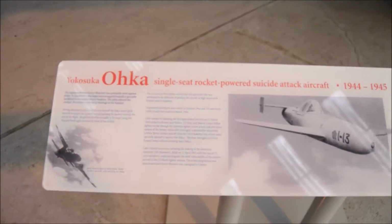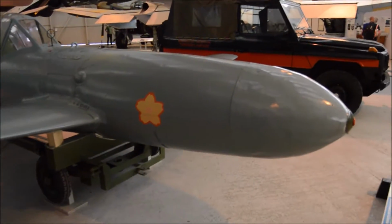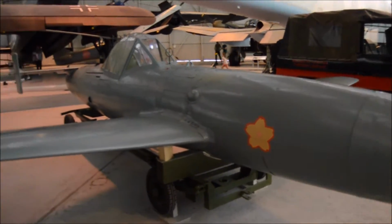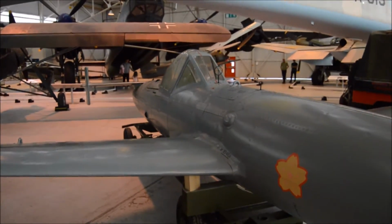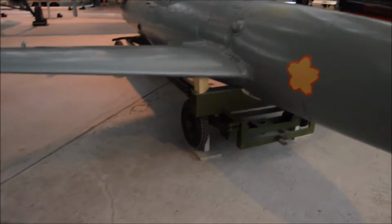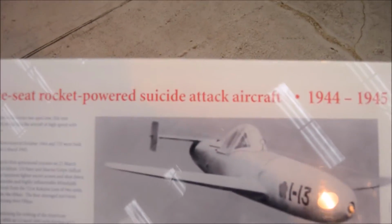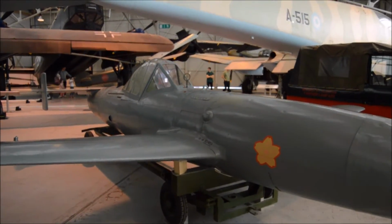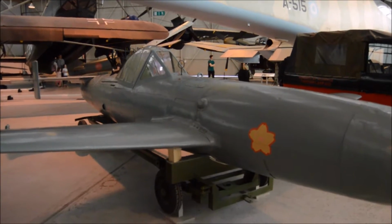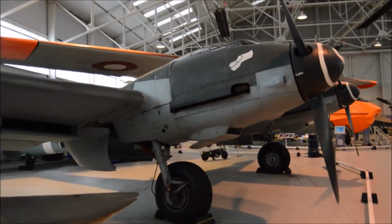So this is what made kamikaze pilots famous. This is a flying bomb. This is the plane. Kind of plane, it's just a flying rocket really that the kamikaze pilots fly. But the idea was not suicide, as it says here. It says here, suicide attack aircraft. That's not quite true, because they were supposed to bail out at the last minute and let the rocket explode on target. These are some of the German planes over this side.